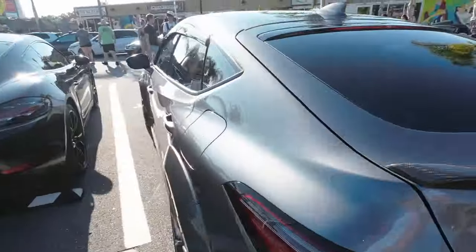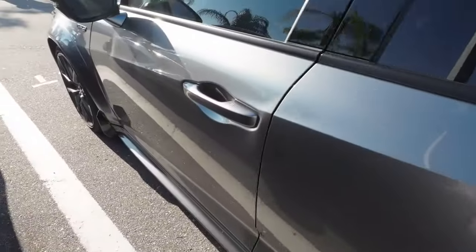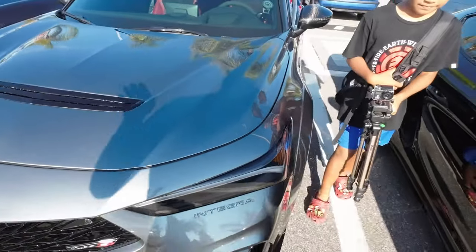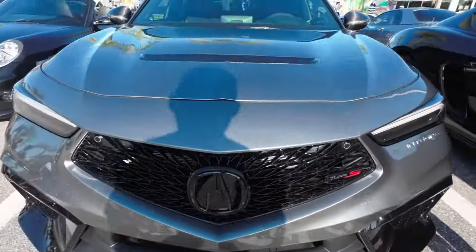Acura Integra Type S. This one actually looks real nice. I'd rather take this over the new Type R. I forgot which generation, but I'd rather take this over the new Type R than anything else.